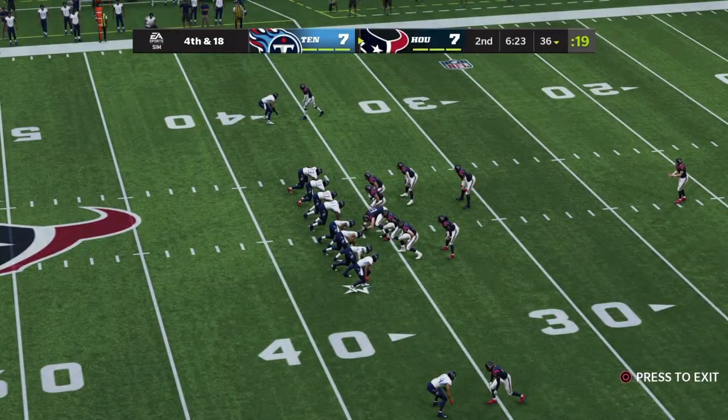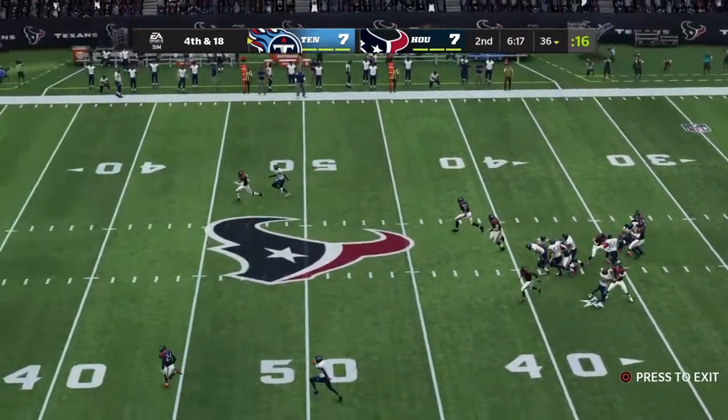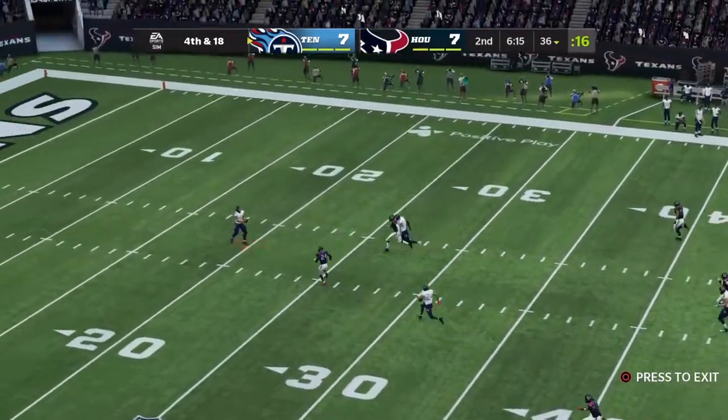So on 4th down, here's Johnny Townsend to punt it. He punted 4 times in the loss last week as he gets this one away here.